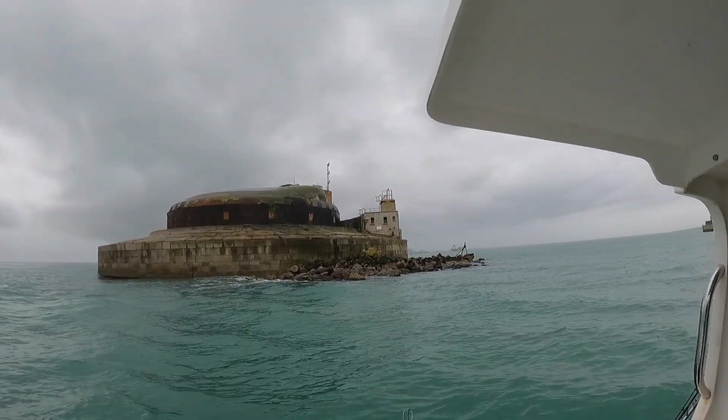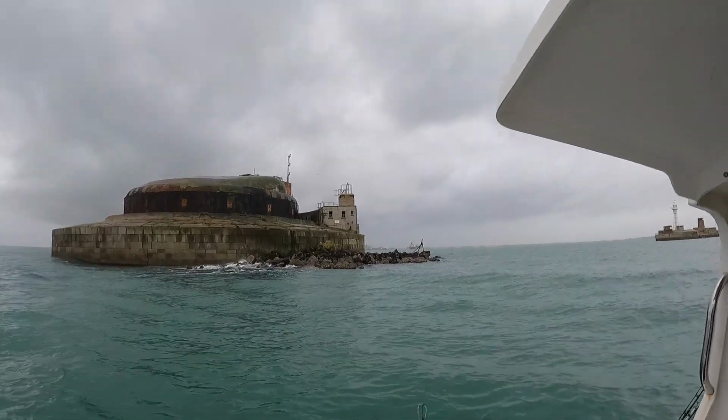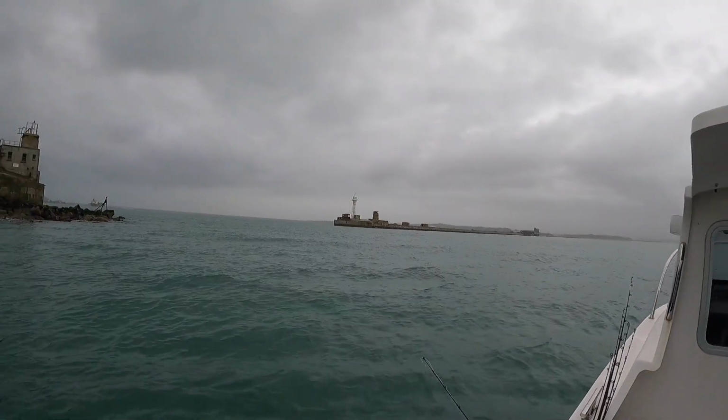Okay guys, we're just bumping squid jigs along the bottom in about 45 foot of water, so about 15-20 meters of water, just on the edge of the Portland harbour here. Tide's coming out of the harbour, let's see. See if we can get a squid on board.